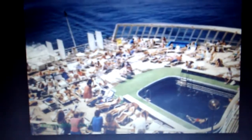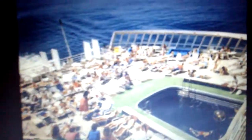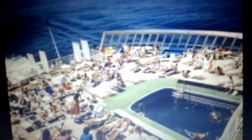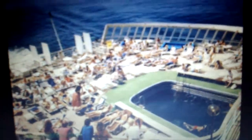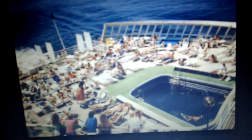In 1983, the first of her new life, she had a Magrodome. The Queen Elizabeth II had a Magrodome, which is like a dome over her quarter-deck swimming pool. Soon after this, dieselization came upon the ship, and the QE2 was then dieselized, as you can see here with a wider and bigger funnel, which is new as well.